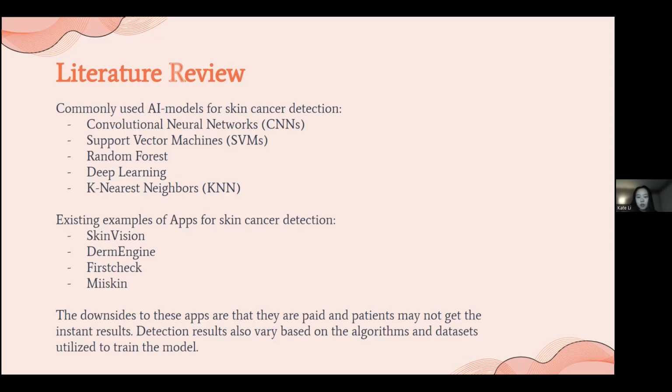So next is the conceptual research framework.